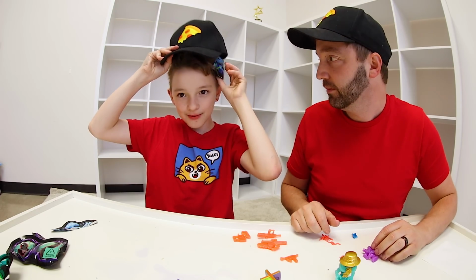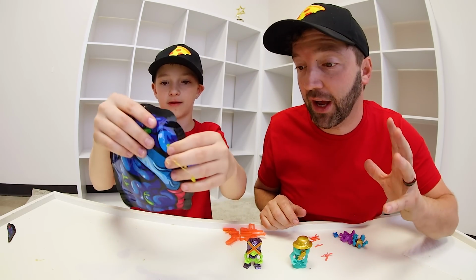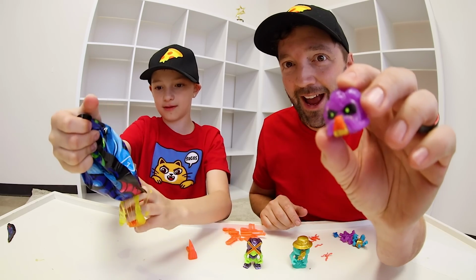Oh no. My brain fell out. Oh my gosh. Did we even get the treasure yet? Oh, is it green slime? It's yellow slime. Look at this.